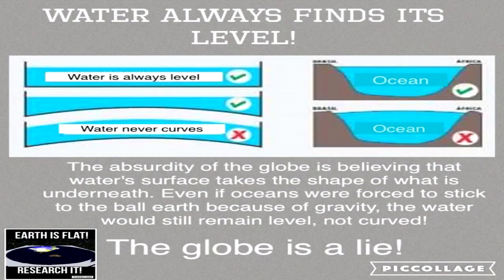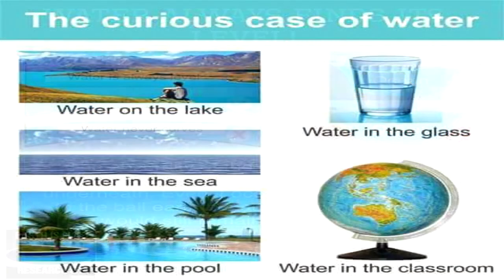Because water does not have the physical capability of showing convexity upon its surface. All water, when contained and undisturbed, forms a horizontal level across its surface and is incapable of maintaining any kind of curvature or height differentials. Whether in a beaker, bottle, or bathtub, a pool, lake, or an ocean, the natural physics of water remain the same.